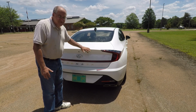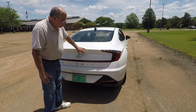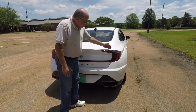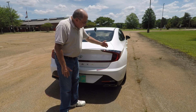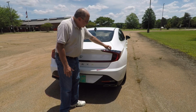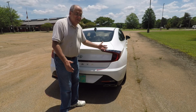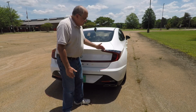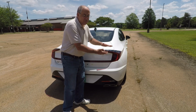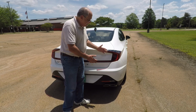The trunk lid does have a sort of built-in spoiler. There's no need for any add-on spoilers on any of the Sonata models. The air kind of goes over there. And these taillights are kind of interesting because the top has what is called in aviation vortex generators. These nubs up on the top here are sometimes found on aircraft wings, and what they do on an aircraft is smooth out the airflow coming over the wing to reduce the turbulence of the airflow from under and over, so it increases the aerodynamic efficiency of an airplane.